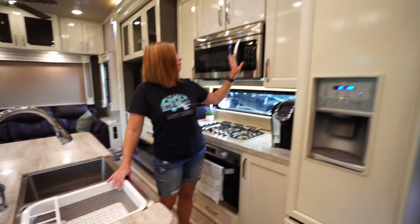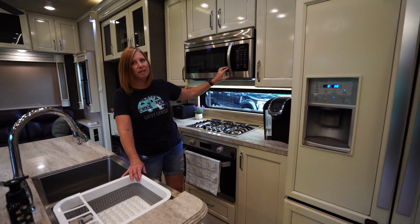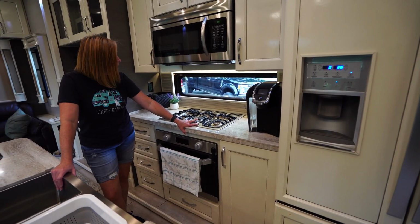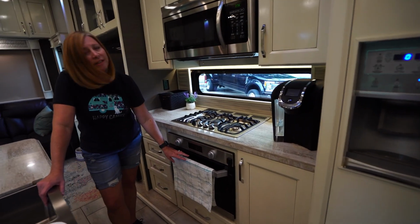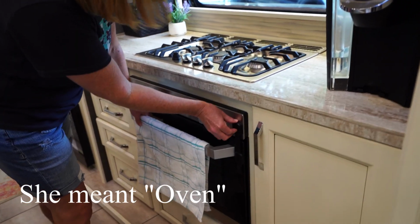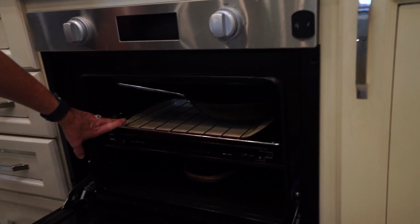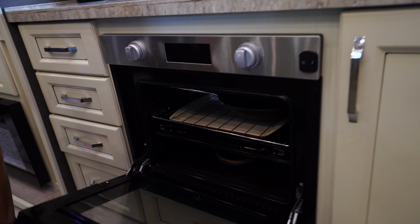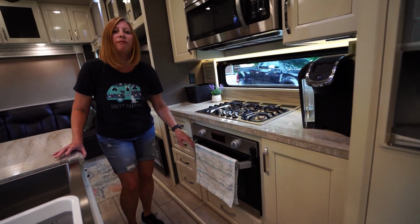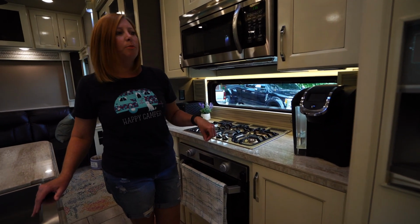We have our convection microwave, which I have yet to use the convection. I just use it as a standard microwave for now. We have the 3 burners in here, and I use this quite frequently. Also, I do use our oven, not very often, but I have used it, and it's a good size. I've cooked lasagna in here already, and it does pretty good. What I've noticed is when I do use the oven, I have to put it a little bit hotter than what the recipe calls for, and then I cook the food a little bit longer as well.